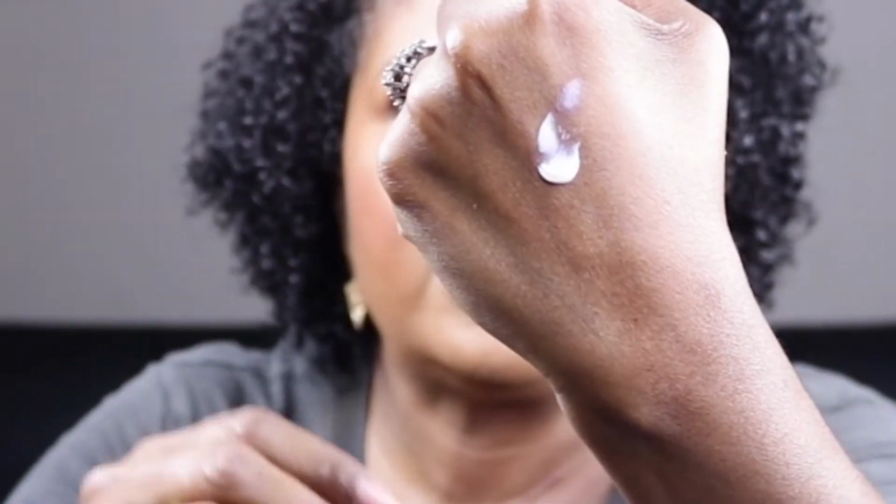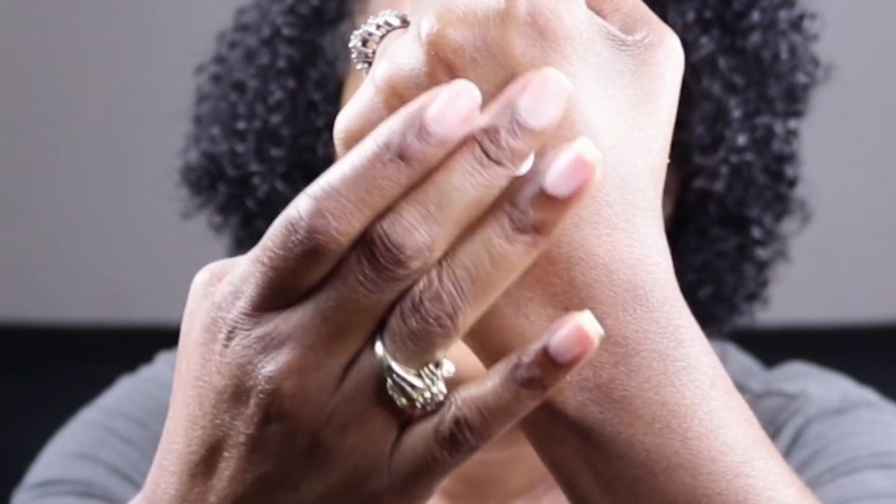Okay, it looks like this. Comes right out of the tube, white, and then when you rub it in, nothing. There's no color to it whatsoever, and it's almost like it is blurring away my pores, so I'm so in love with that.